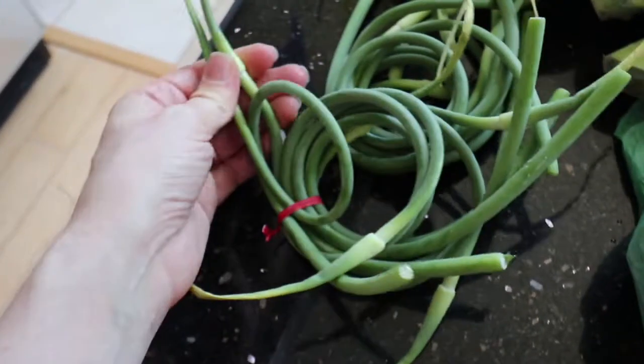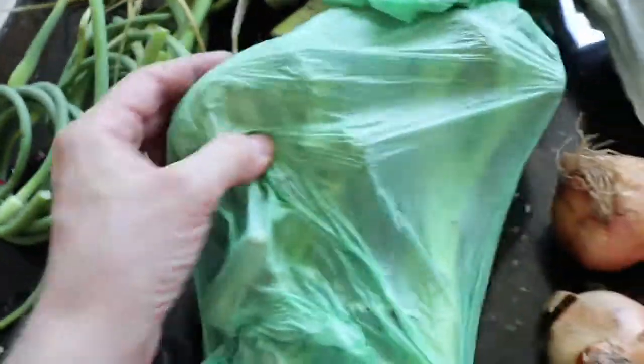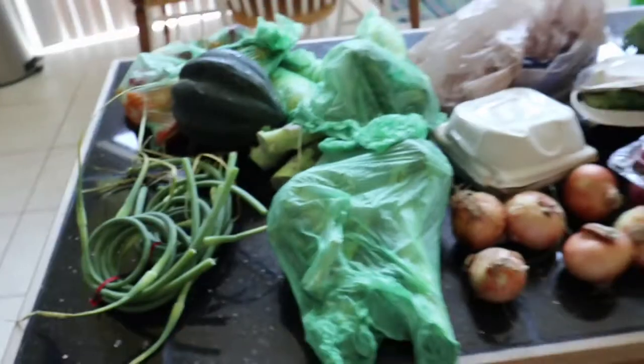I don't know what these are. Garlic? Garlic something? And broccoli. And that's everything.